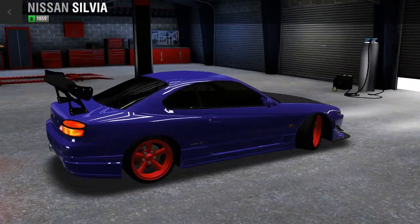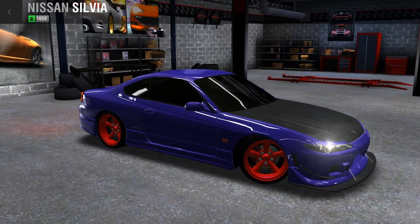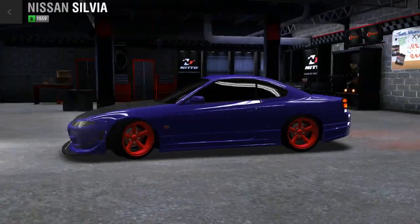So this is what I ended up getting, and honestly, it's one of the best looking cars in my garage, and a lot of people have already offered for it, but it's not for sale. And this car still holds the world record spot for the Nissan Silvia S15 in this game, so it was a good investment.